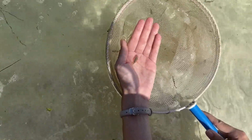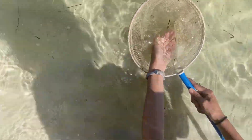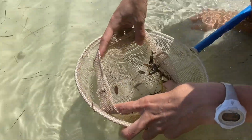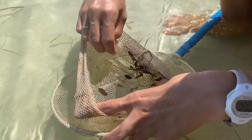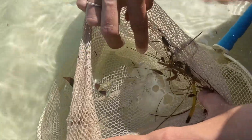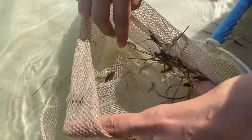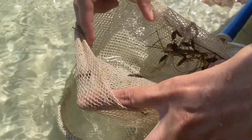So here I've caught a pufferfish. This is a really small one, so he's still a baby, and he is a smooth species, so he doesn't have all those spines, but he does have the ability to intake water and increase his size. They can do this for a couple different reasons, but it is a good way to help protect themselves from being swallowed. And then I also have a couple juvenile silversides in the net as well.